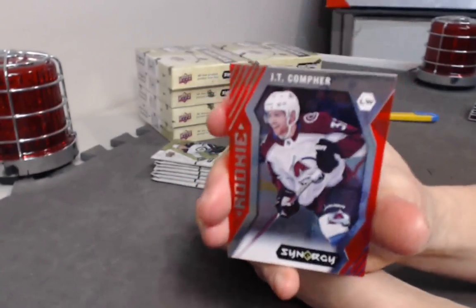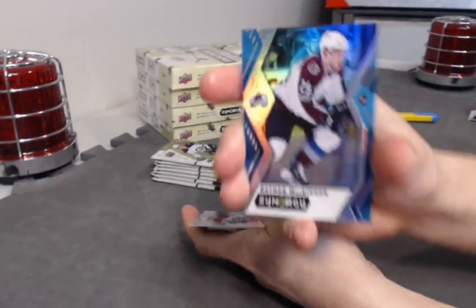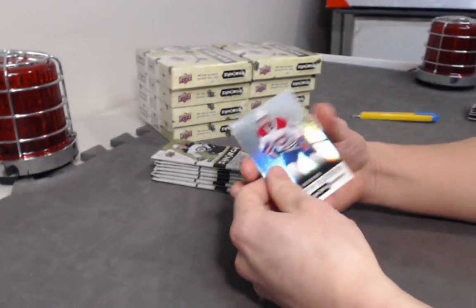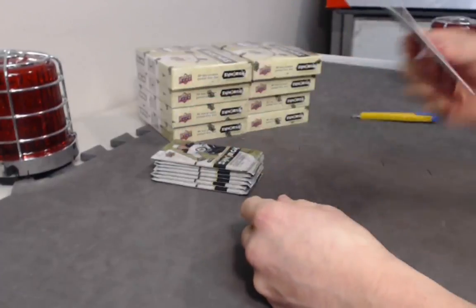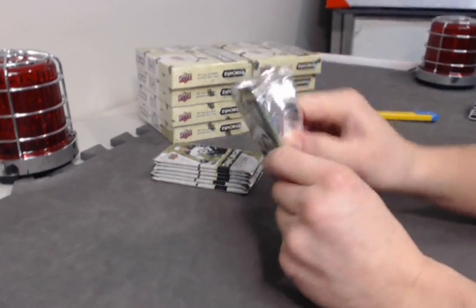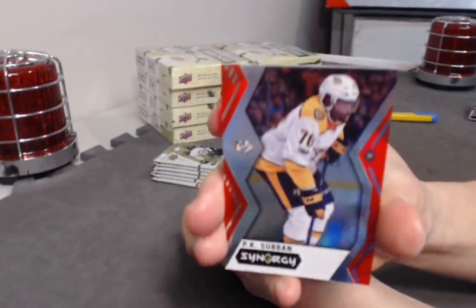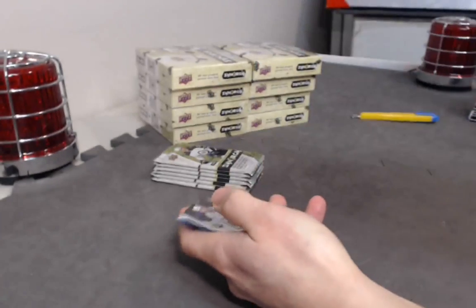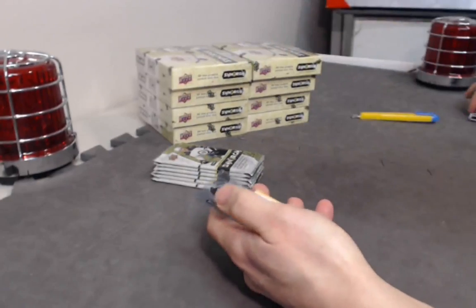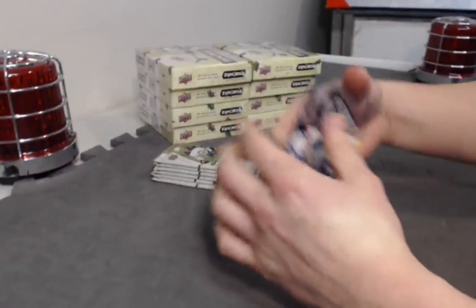We have a JT Compher, bounty. Next, Nathan MacKinnon, blue. Noteworthy newcomers of Victor Mete. PK Subban, red, bounty. Jeff Carter, blue. And last card, Alex Nylander, exceptional talent.